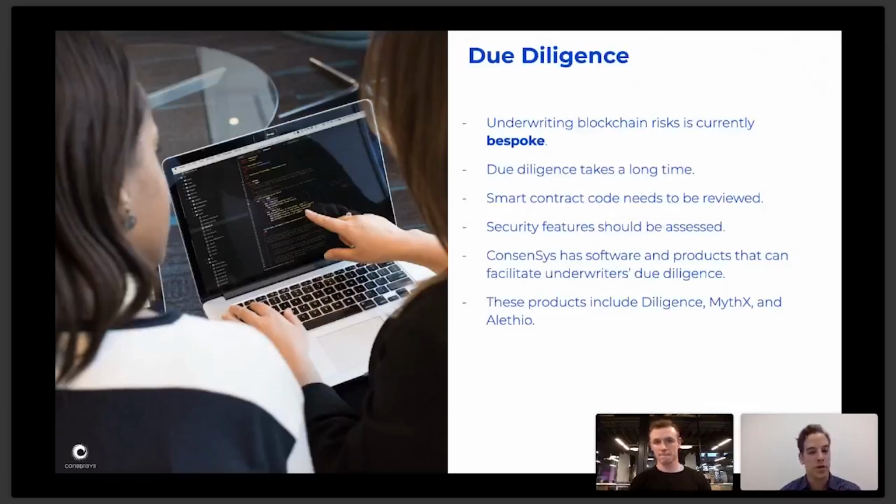So we have a group of professional engineers in a group called Diligence, by coincidence, who provide audits of smart contracts to make sure those smart contracts don't have bugs in them, because those smart contracts can control funds. And we have MythX, which is also an auditing service, but it's a software that prepares you for the professional audit. And finally, we also have a group and a product known as Alethio, which is a data analytics platform and what we call a blockchain explorer. So you can monitor the status of the Ethereum network and the status of various smart contracts and the traffic and the transactions that are being used in relation to them, so that you can react to changes before they might impact your project. So these are certain services, certain tools developed by Consensus that could help insurers underwrite blockchain risks.